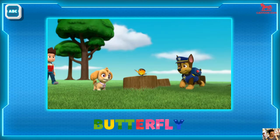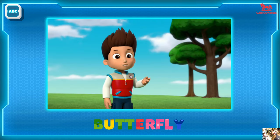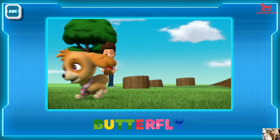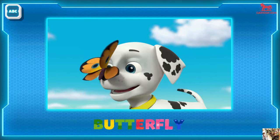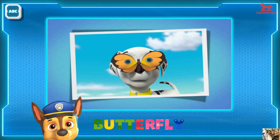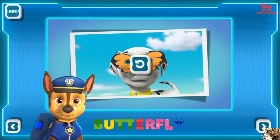It's a butterfly. So cute. How's the butterfly watching going, pups? I just found a yellow one. I saw an orange one. There's a green one! No wait, that's a leaf! But there's one! A butterfly is an insect with large, brightly colored wings.